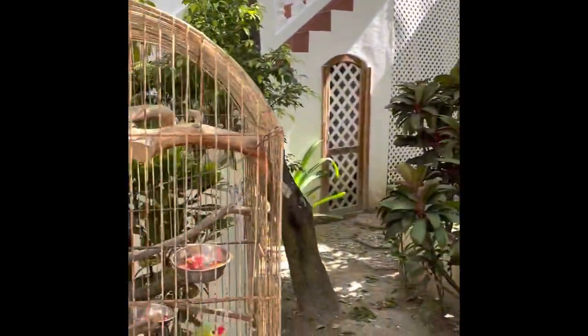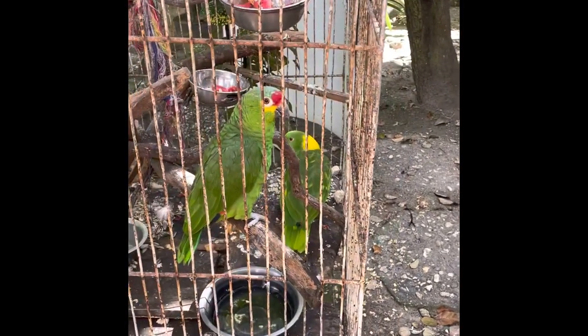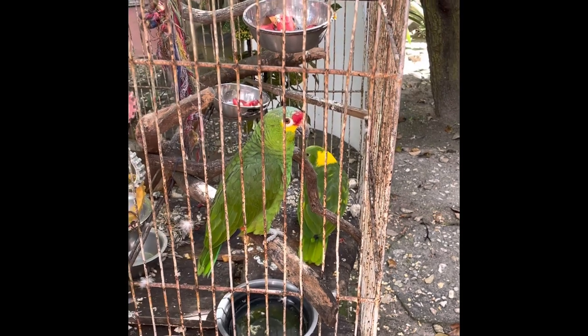And of course you have to say hello to Gina and Coco. Gina has the red, Coco is a little bit shy. They'll whistle at you all day.